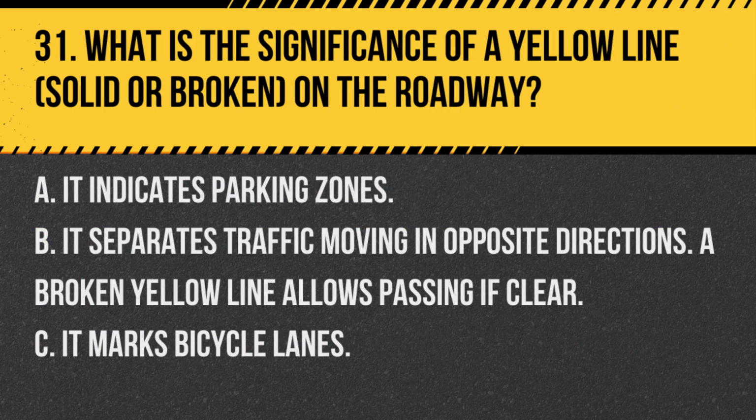Question 31. What is the significance of a yellow line, solid or broken, on the roadway? A. It indicates parking zones. B. It separates traffic moving in opposite directions. C. It marks bicycle lanes. Answer: B. It separates traffic moving in opposite directions. A broken yellow line allows passing if clear. This helps organize traffic flow and maintain safety.